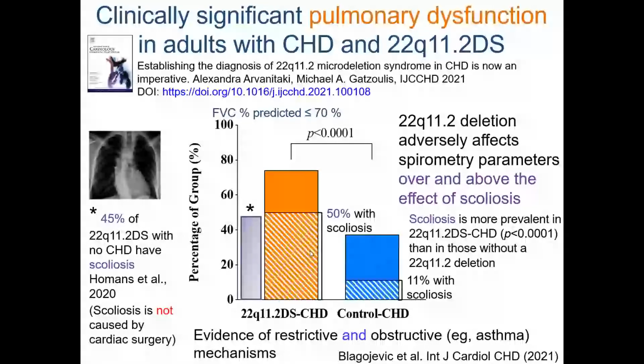Then another wonderful medical student of mine who's now gone on to general internal medicine training here at the University of Toronto, Christina Blagojevic, what she found a couple of years ago, and I've got kind of two things going on here.